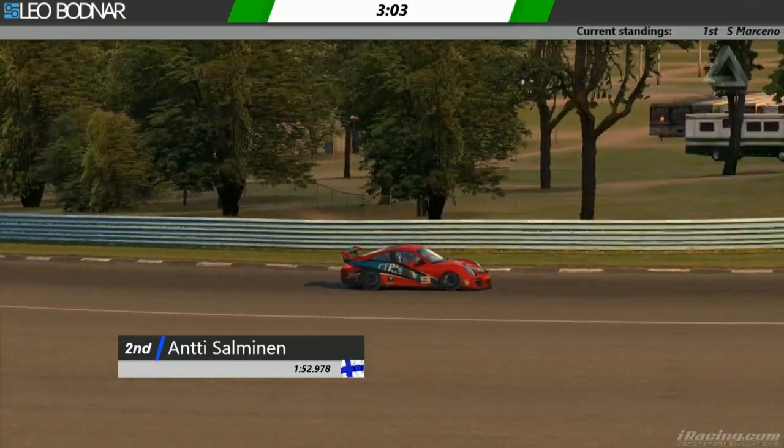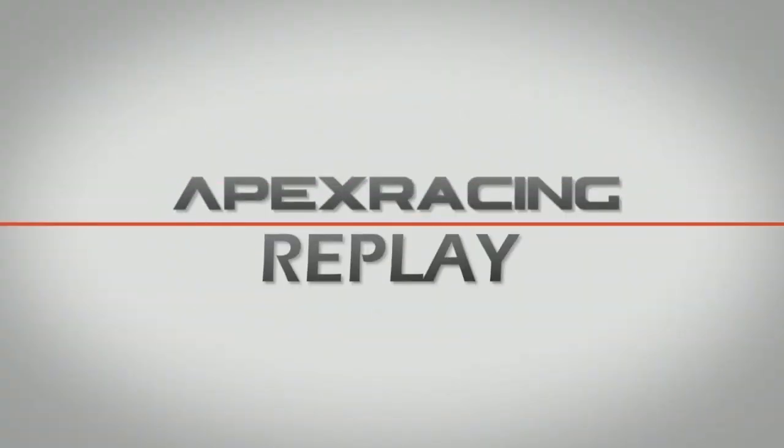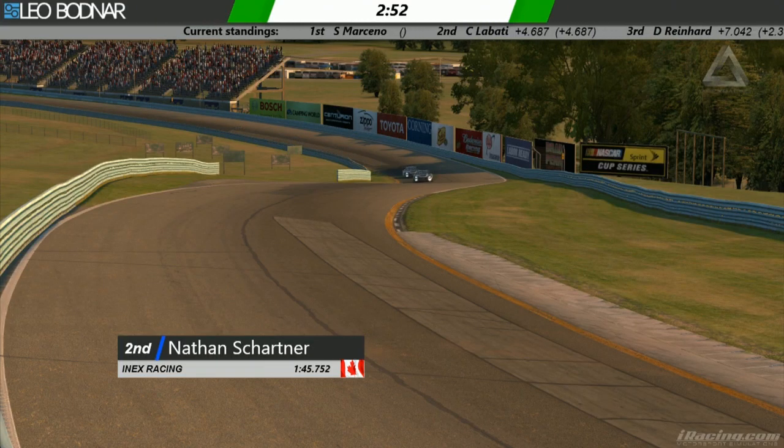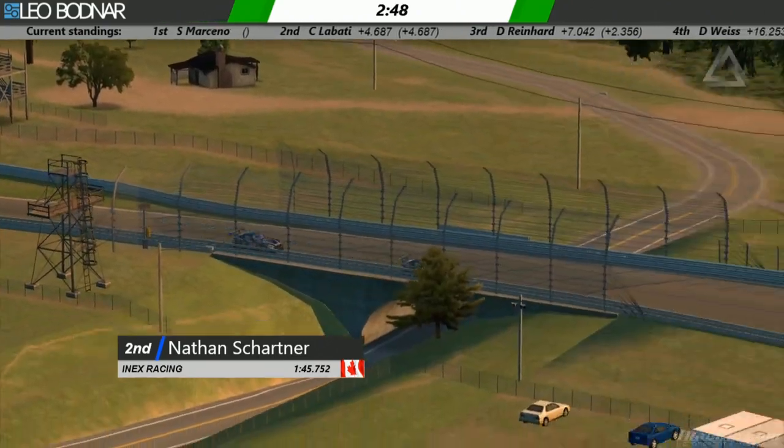Timo Irvinen's just done a move around the outside, a move that almost matches the quality of Nathan Schartner's a lap or so ago, and the lead changes hands again. So Irvinen back to the lead with just a few laps to go. This is a great battle, fantastic battle in fact, between teammates in GT3.